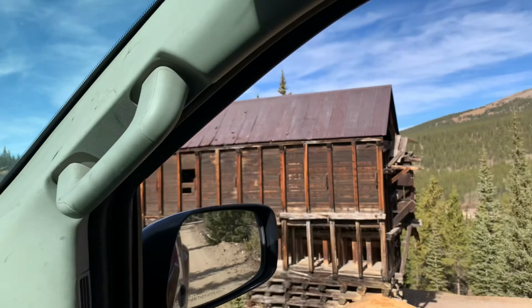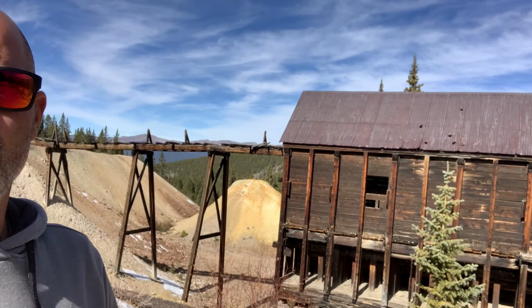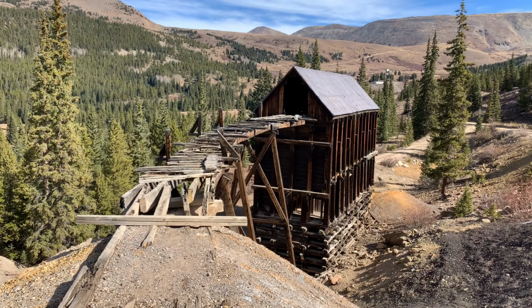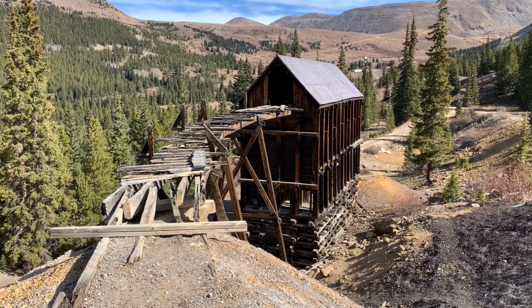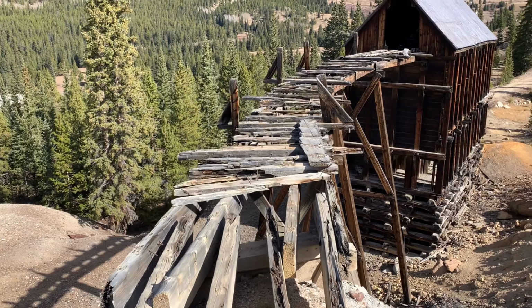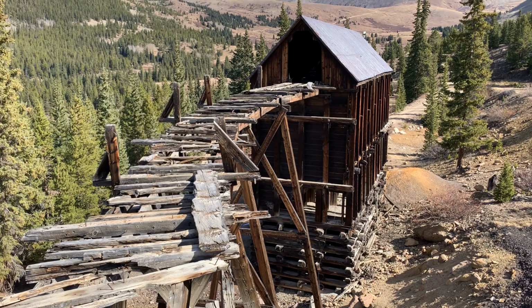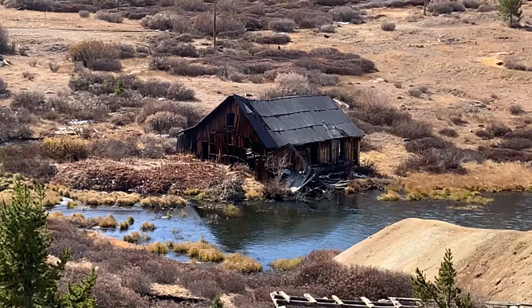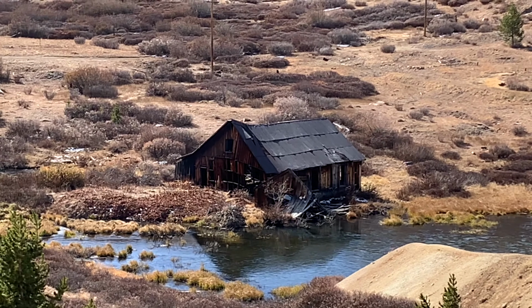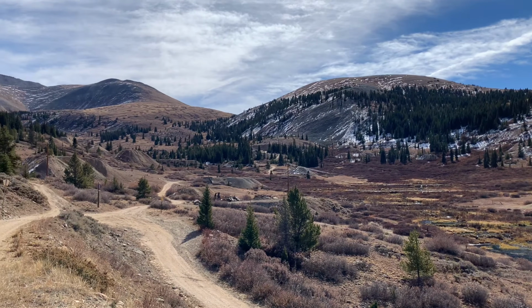I'm gonna have to get out and check this one out. Actually, I'm gonna have to get out and take a picture of this bad boy. If the not real specific map I'm working off of is accurate, this is the Eliza Mine. And it's very cool. This is so cool. This is the Eliza Mine. How awesome is this? Views are amazing.